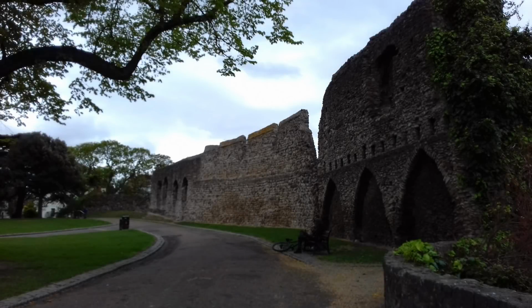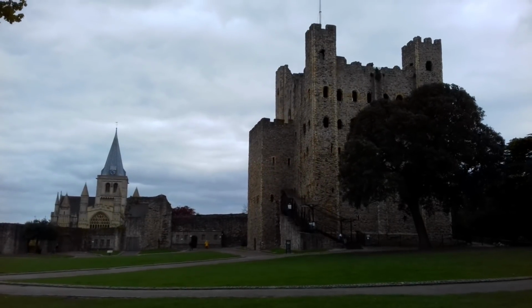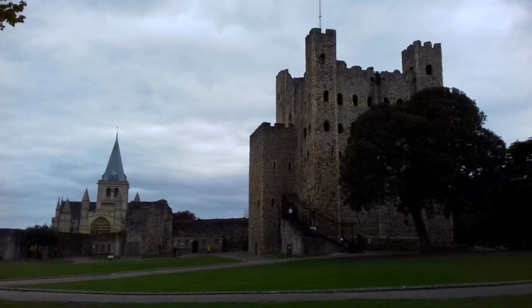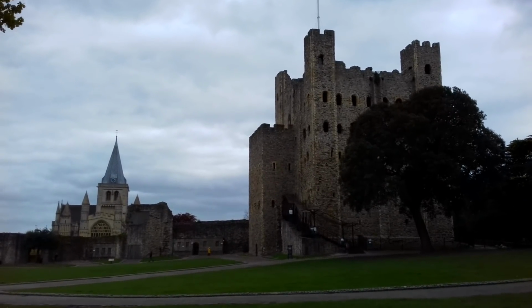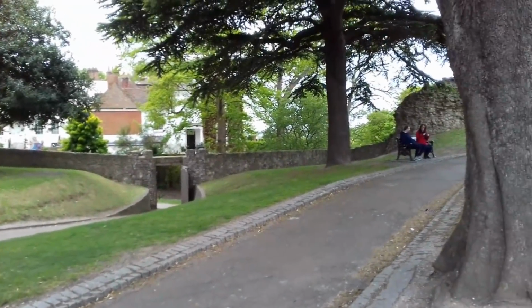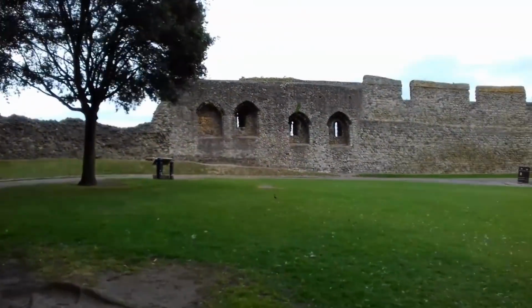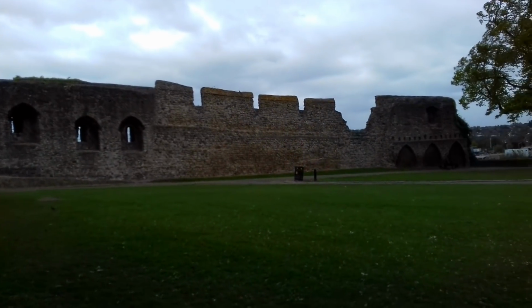In front of us lies the wide expanse of the Castle Bailey. During the reign of Henry III, 1216 to 1272, this was divided in two with a fortified wall costing over £20 to build. It had its own gatehouse and ran in front of the keep from around where we are standing to meet the far wall by the right-hand tower. The tower to the left was only built in the 14th century.